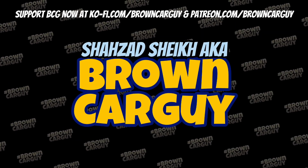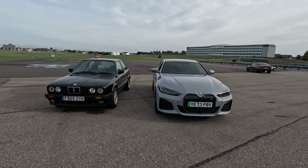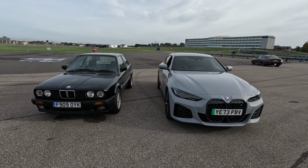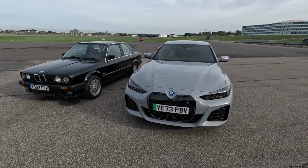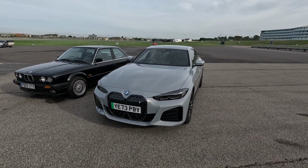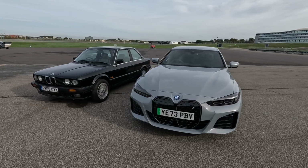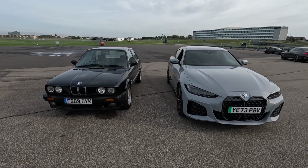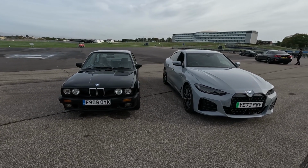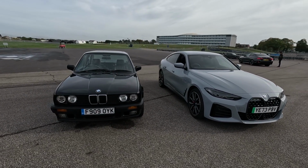Now, first thing, of course, you can notice is that is so much bigger. It absolutely dwarfs it, doesn't it? I mean, the old 3 Series is probably about the size of a 1 Series today. The kidney grille is present and correct. Of course, it is much more pronounced and oversized on the newer car than it is on that one.